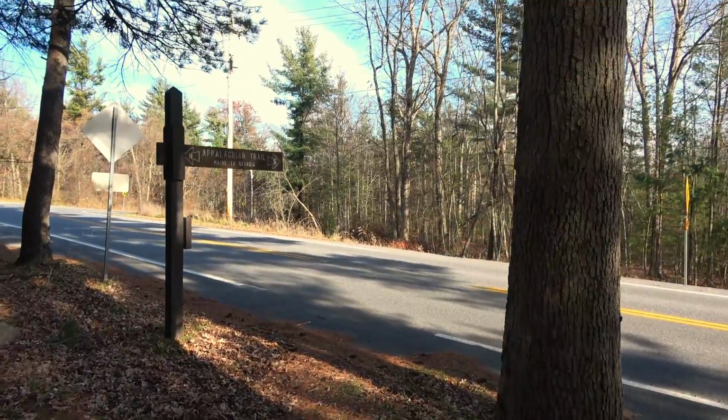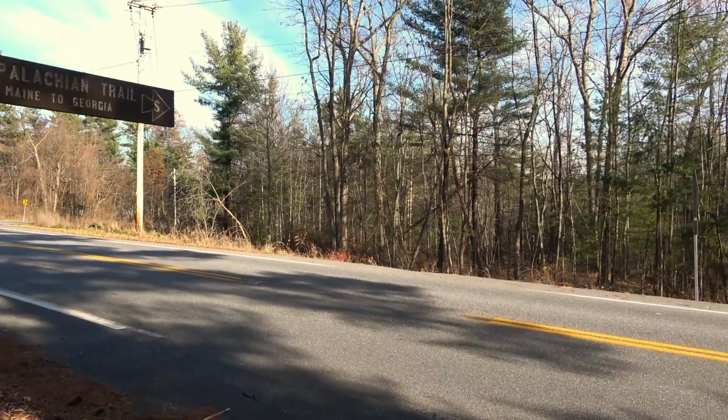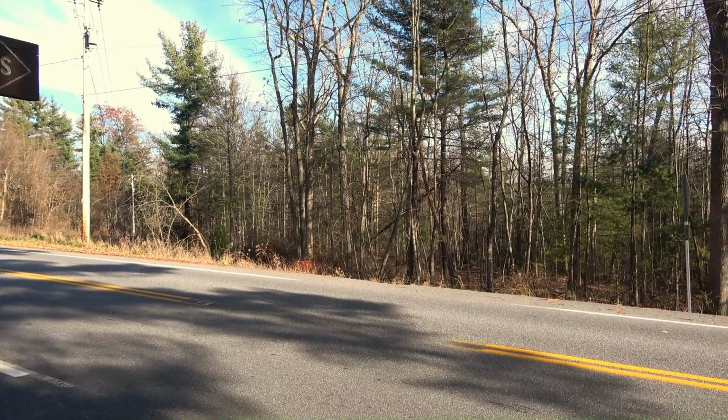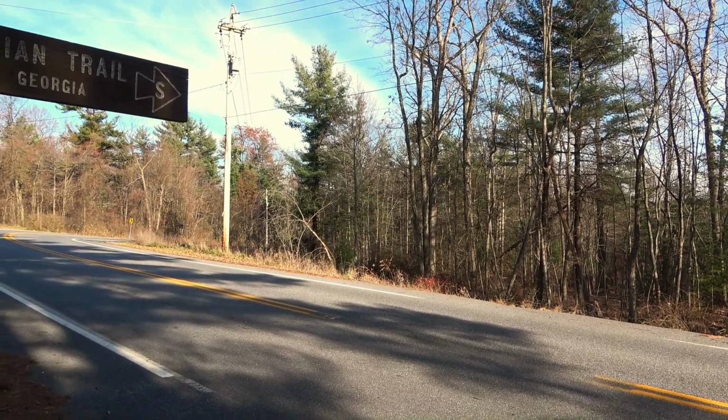So we have a little bit of a hike along Route 233. I won't really show much of that, just because it's going to be a walk along the highway. And then we'll see if we can find Raccoon Run Trail. Head back on that. Alright, so begins our highway walk for a bit. Appalachian Trail, Maine to Georgia. So I think the Appalachian Trail actually does follow the highway for a little bit, and then cuts back in the woods up a little bit.